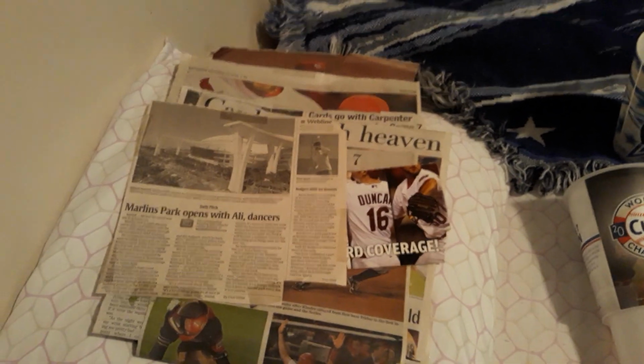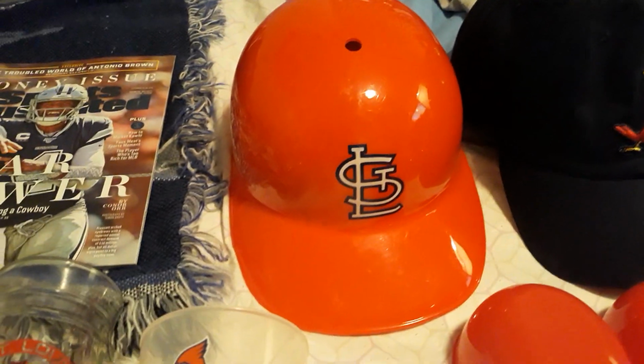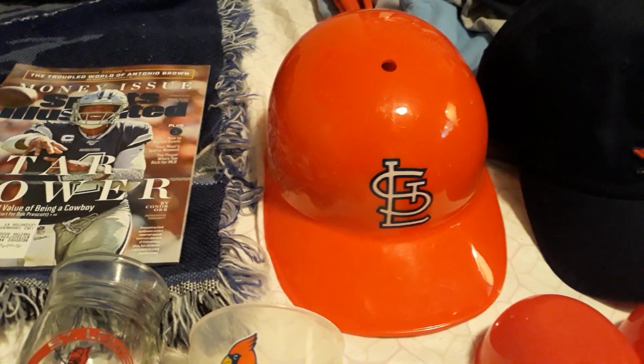Basically, my family's from the St. Louis area. Both sides of my parents' family are from the Missouri St. Louis area. So I got to grow up going to St. Louis Cardinals games. This helmet right here is from the old Busch Stadium, in the early 90s.